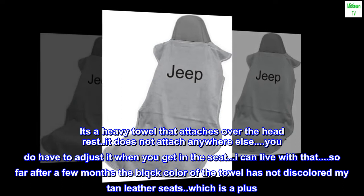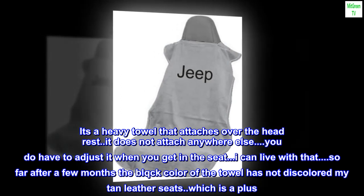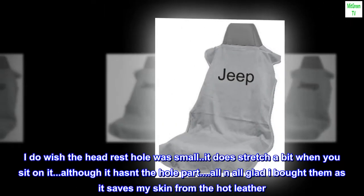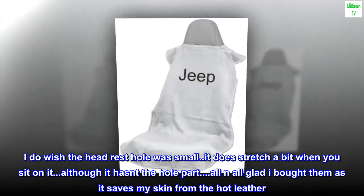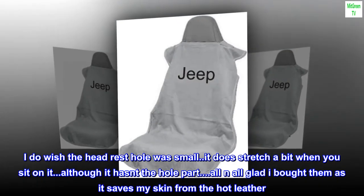So far, after a few months, the black color of the towel has not discolored my tan leather seats, which is a plus. I do wish the headrest hole was smaller. It does stretch a bit when you sit on it, although it hasn't torn. All in all, glad I bought them as it saves my skin from the hot leather.